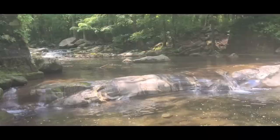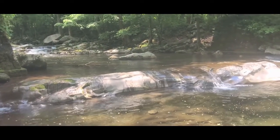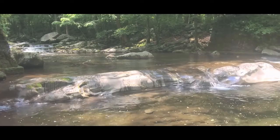We're ending the day on a good note, dipping our feet in Big Creek. It is cold, but it feels good to the feet. All right, we're back in the car.